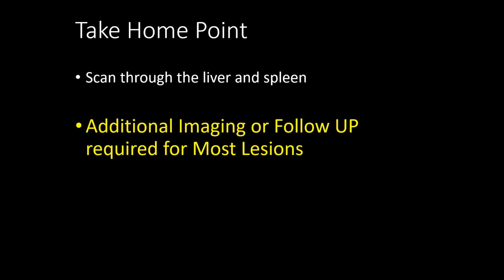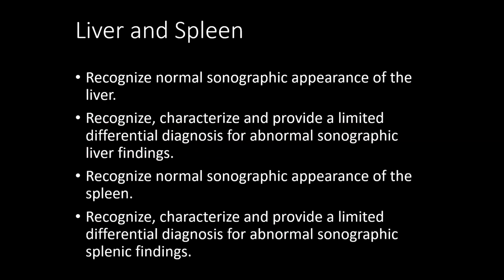So the take-home point from this is basically you should always scan through the liver and the spleen when you're doing your FAST exam, when you're doing your gallbladder. Take a look at the liver, take a look at the spleen, because if you find something, and you realize that there's a lesion there, most of these require additional follow-up, and it just might be that you will save somebody by discovering something early.